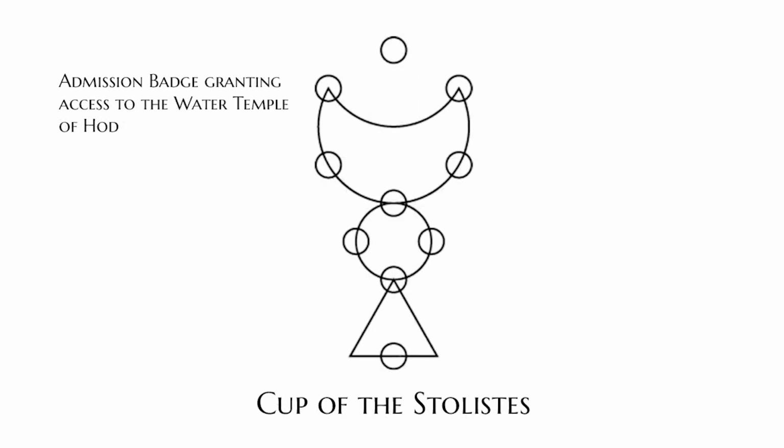And finally, we have the Cup of the Stolistes. This is the admission badge granting access to the Water Temple of Hod. This is the final admission badge. This is the one you get when it's like, oh, you've done it. And it allows you to be a Stolistes in other rituals.